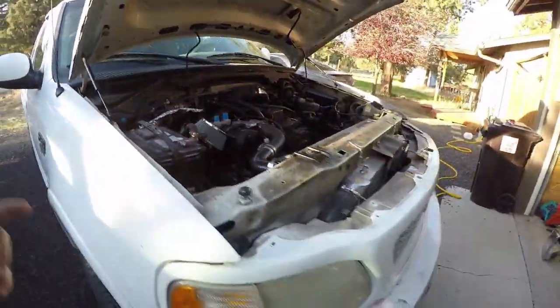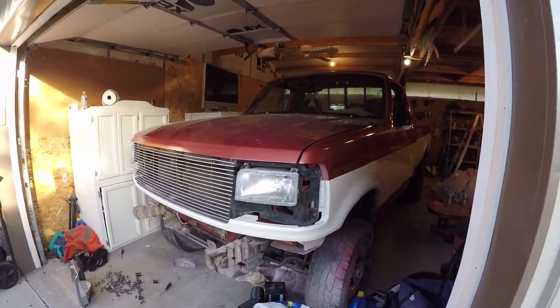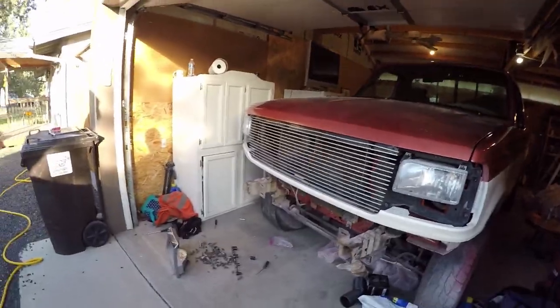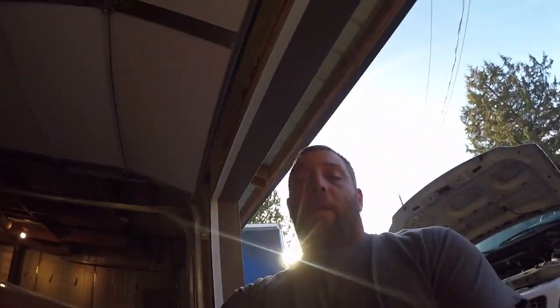So that is on the agenda for this week. I'm hoping to have that done. This one is my priority this week, and as you can see, I've just got parts and crap strung out all over the place. But yeah, a few of you guys have been asking where I've been and what I've been doing, so that is what has been going on.